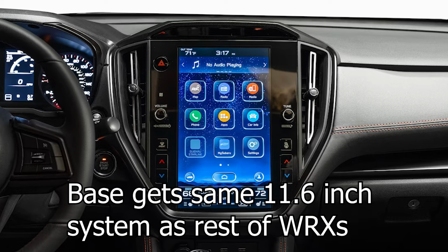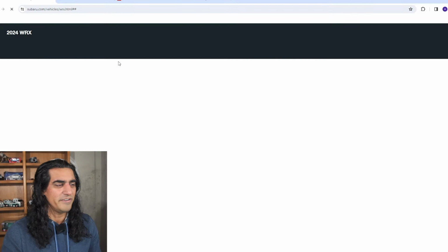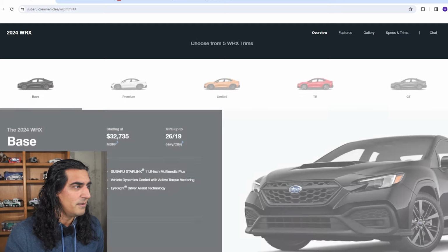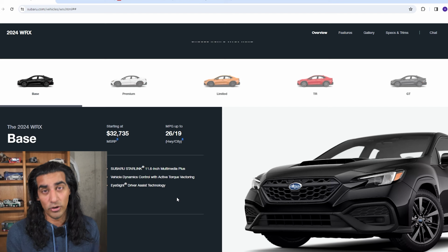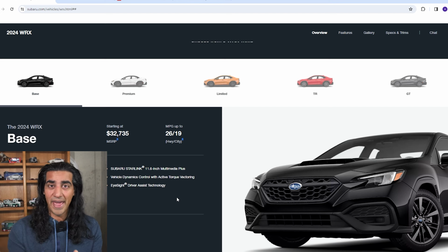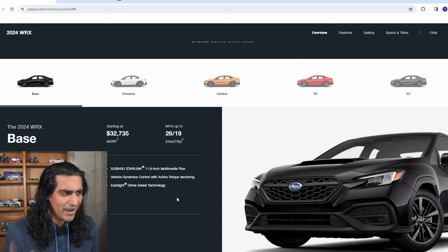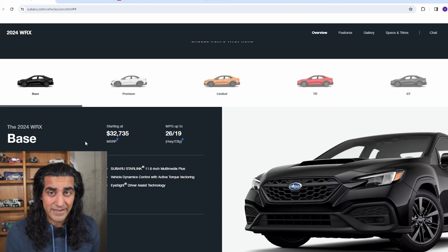Now, I don't know if it's smaller than what comes in the premium, but you are now going to get that single screen, which is nice. Hopefully you get an oil temperature in there as well, because the base never had an oil temp in the triple gauge like the premiums and above did, which I thought was a little unusual. They should include that.